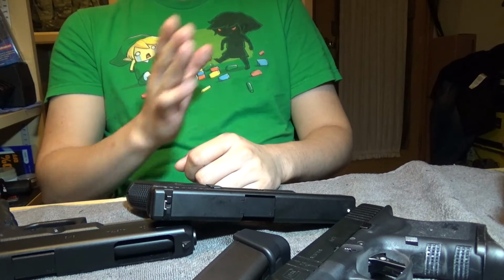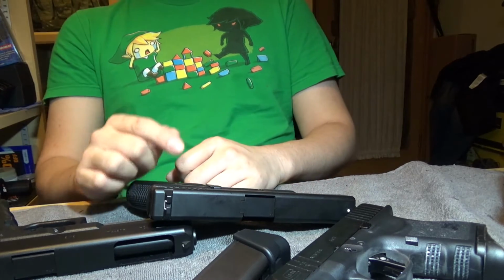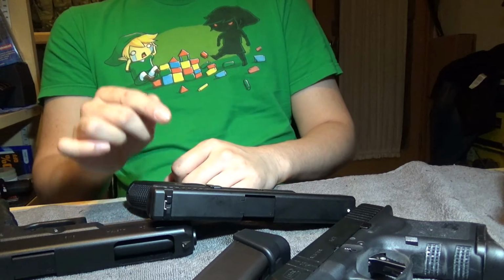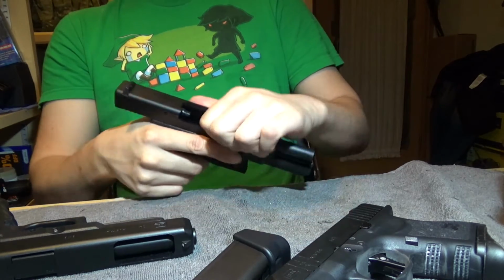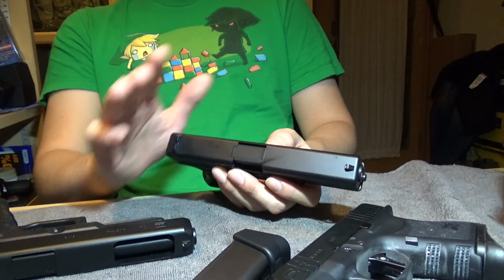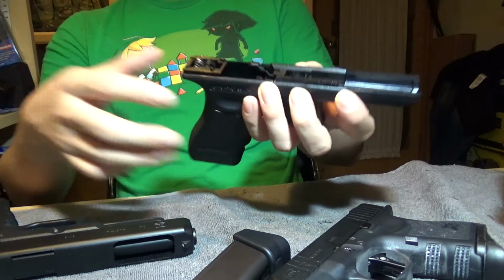It's still compatible with the 17 system, but for some odd reason, they decided to redesign the trigger bar in such a way where the trigger disconnect is actually stiffer. Now, I have no idea why Tokyo Marui actually did this. So just let me show you.